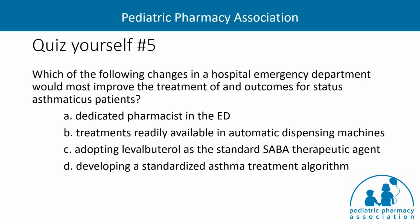Final question, question number 5. Which of the following changes in a hospital emergency department would most improve the treatment of and outcomes for status asthmaticus patients? A, a dedicated pharmacist in the emergency department. B, having all these treatments readily available in automatic dispensing machines. C, adopting levalbuterol as the standard SABA therapeutic agent. Or D, developing a standardized asthma treatment algorithm.